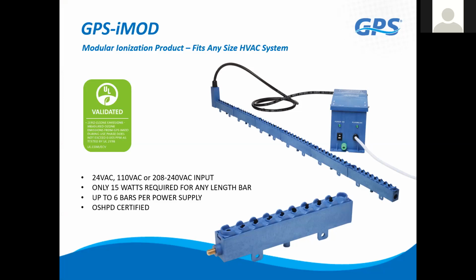Okay, if you were using an iMod on the same application, you might have 60 inches of total bar. So that would provide you with 3.6 billion in lieu of 200 million. So a much higher density of ionization. It's going to do a much better job. It's going to sanitize that coil before it goes out into the space.